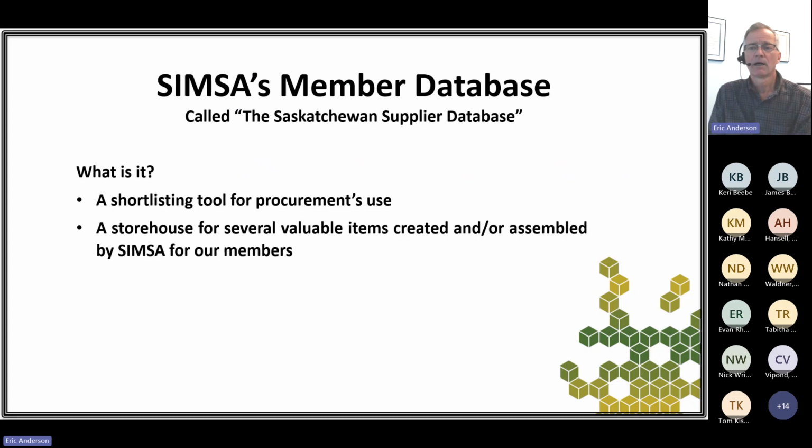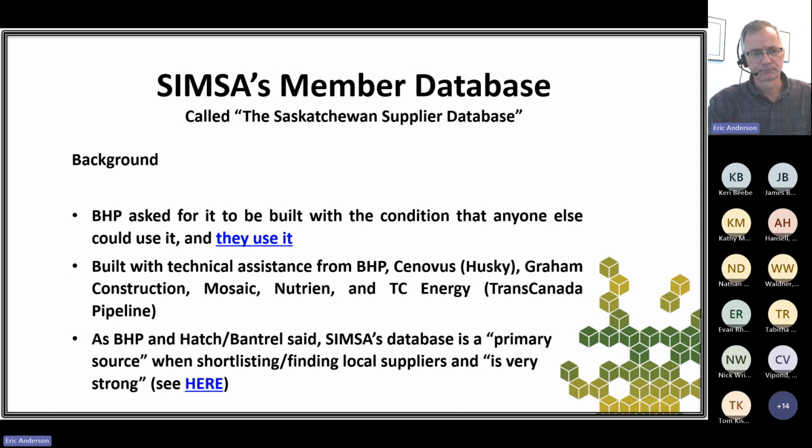Now, our member database. I'm going to share the screen in a minute, but it's an important piece, and it's getting more important every day. It's called the Saskatchewan Supplier Database. It's a shortlisting tool for procurement's use, a storehouse of valuable information. It's built to allow a company to go find a supplier in Saskatchewan that could provide what they're looking for, and then do some sorting, okay?